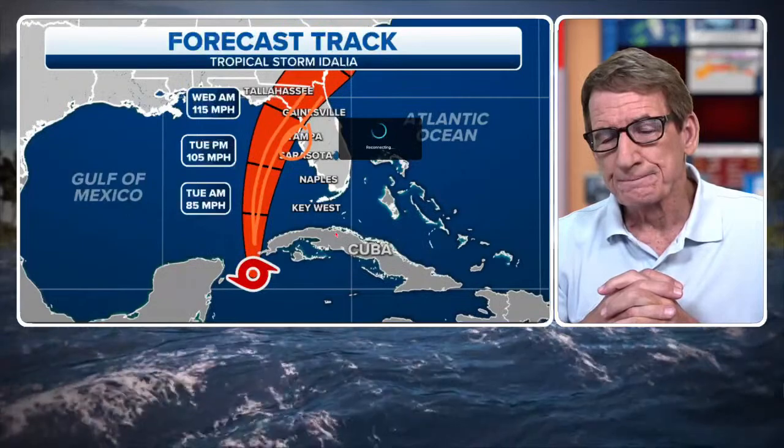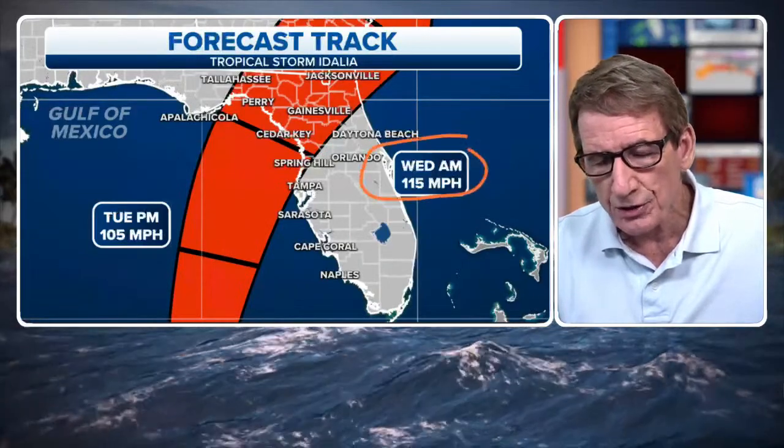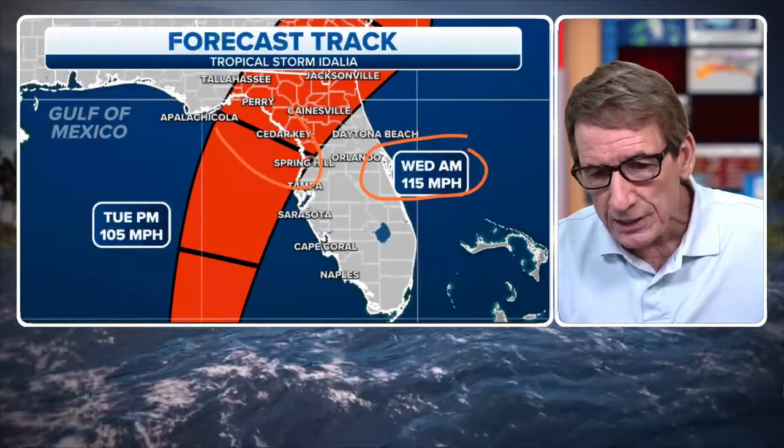All right, let's get back here and take a look. I'm waiting for my machine to catch up with me here. So what I expect we're going to need to focus on is what's going to happen outside the cone. So when we look close up here, again, we can see the wind speeds. The forecast from the Hurricane Center is 115 miles per hour in this time period here.